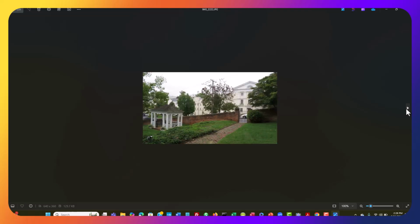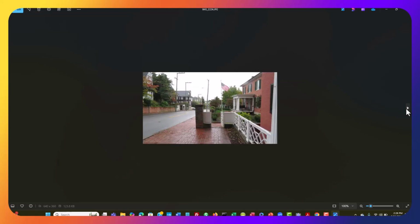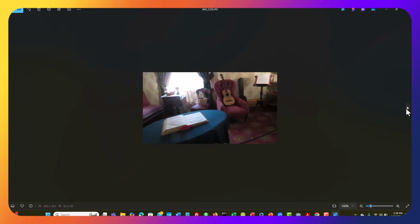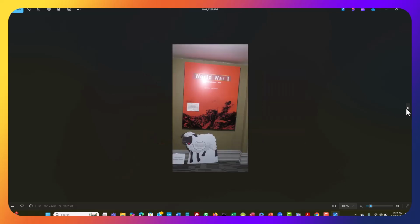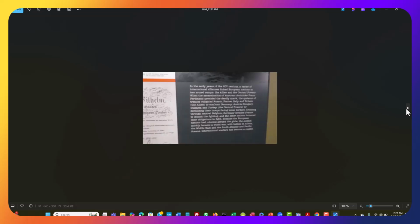That's a cook's bedroom. The cook had her own room. It's almost like a caregiver today. And then the birthplace. And we go into the upstairs. There was a small piano, not a full keyboard, a guitar, a bed. And then the museum. A lot of stuff in the museum.